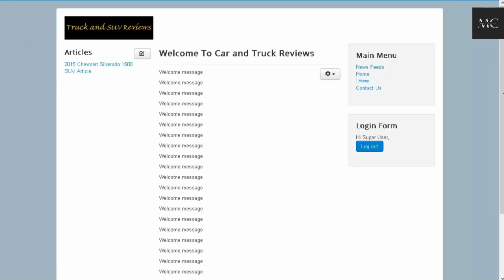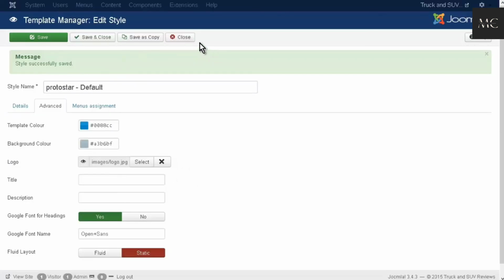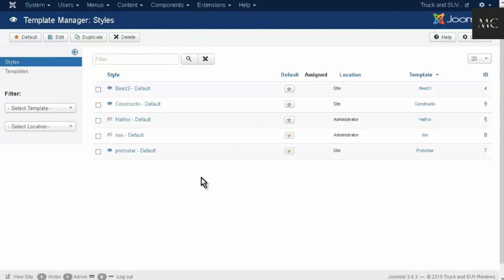Okay, so there you go. That's how you can change that template. So it works the same for any template you're using. You would just go back to the template manager, pick the one that you want to use, and then just go inside it and change what you need to change. Okay, so there you go. At this point, you know how you can get started creating your websites using Joomla.